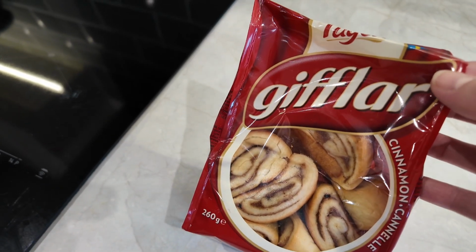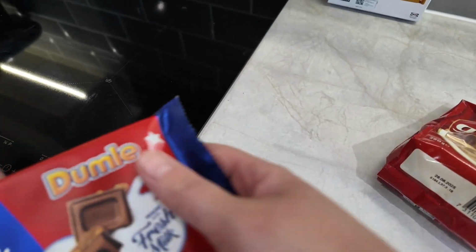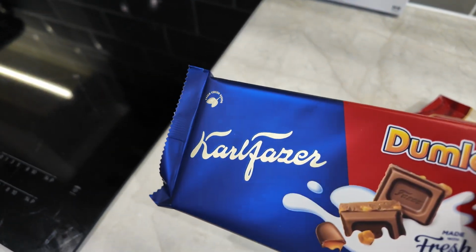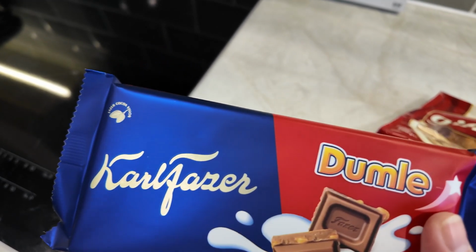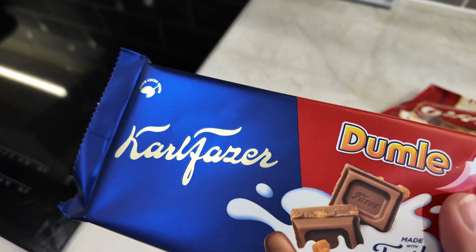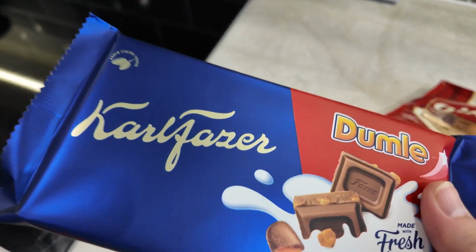We got these, which are cinnamon swirls, I think, mini ones. And they had a vanilla one, a chocolate one, oh, it was a hazelnut. Chocolate bar. Is that with Dime pieces, do you think? Yeah. I think it looks like a rip-off of it, Dime, doesn't it? Yeah. Unless that's really what it's called.